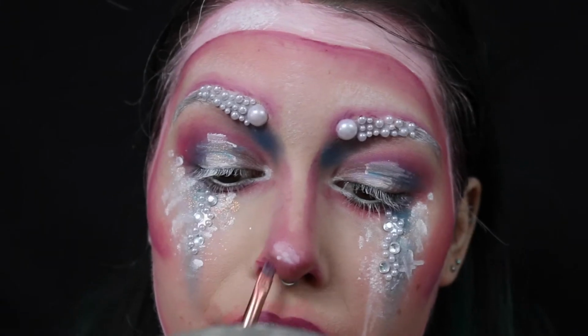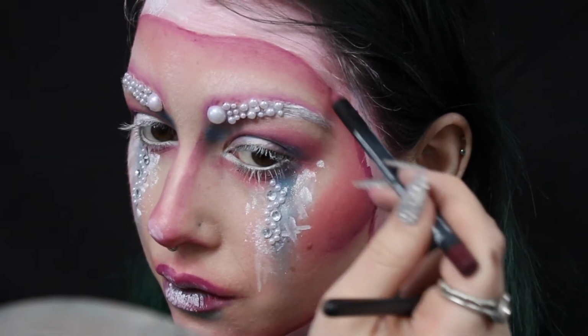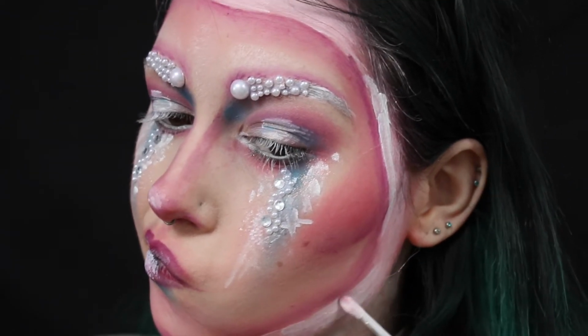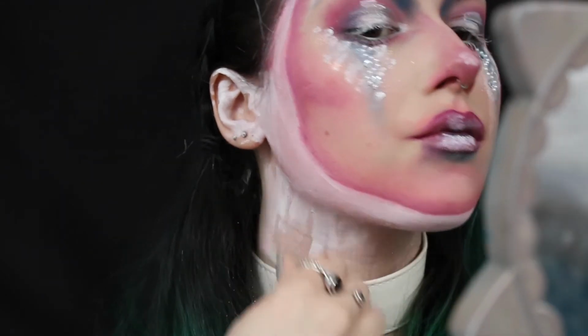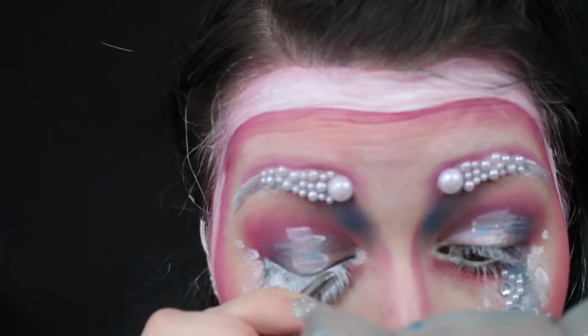I'm adding a bit of that lip liner to my nostril and I'm also going around my face with that lip liner, just blending it out so it looks seamless. I'm now just redefining the white parts around my face as well as down my neck. For my false lashes, I pre-painted them white and then I'm just applying them with some tweezers.